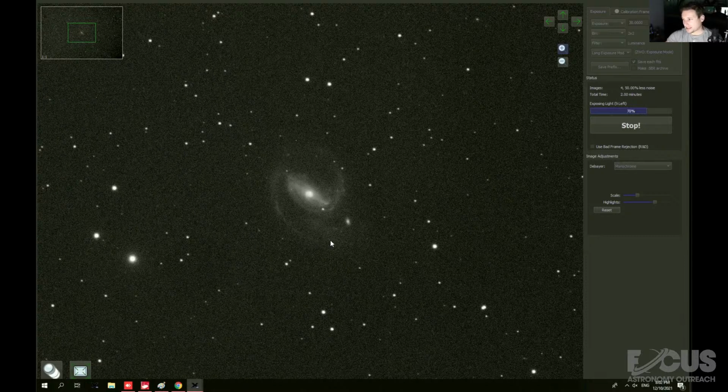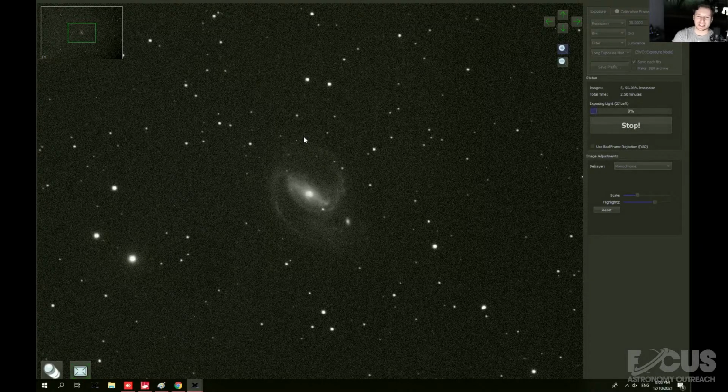Now this one is really interesting because it has these beautifully intricate spiral arms that are just kind of dancing out towards the edge of it as it spins and hangs out through space. It also has a companion galaxy known as NGC 1097A, which is this little guy right there. That is the companion galaxy for this object.